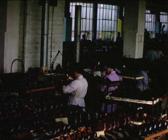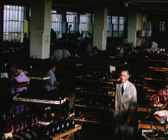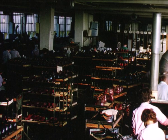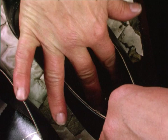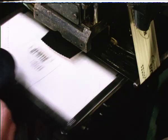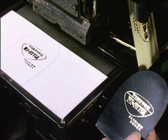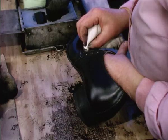All shoes of any construction have now to be cleaned, ready for boxing. We call this the shoe room. First of all, the heel sock is inserted into the shoe. This sock has previously been stamped with silver or gold to show the brand. The back parts of the shoe are clipped in on this reforming machine. The shoes are cleaned and dressed.